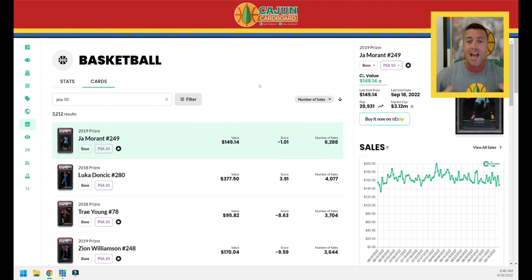A lot of people are trying to get out of them, but a lot of people are, believe it or not, buying. For you to have a consummated sale, there's got to be a buyer on the other end. So somebody actually wants these Base Prizm cards, and what's going to surprise you, and we're about to take a closer look, is somebody wants them and the prices are going up.